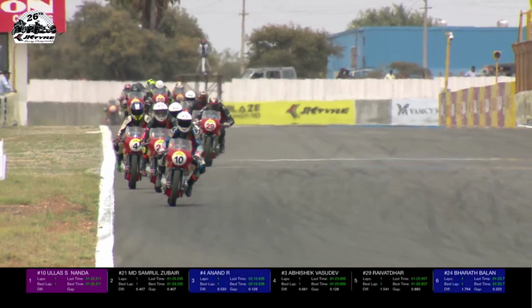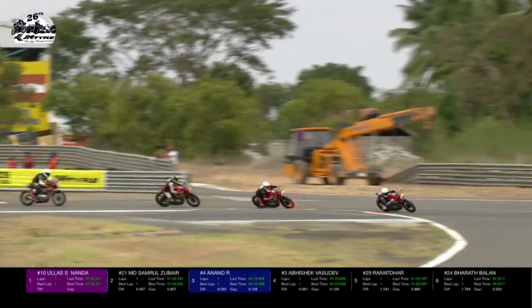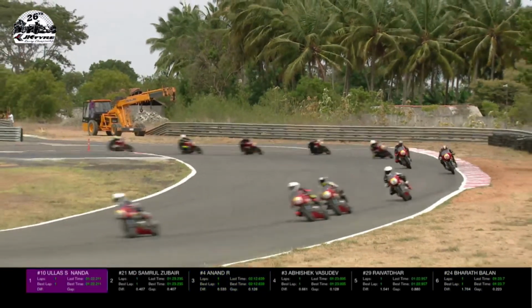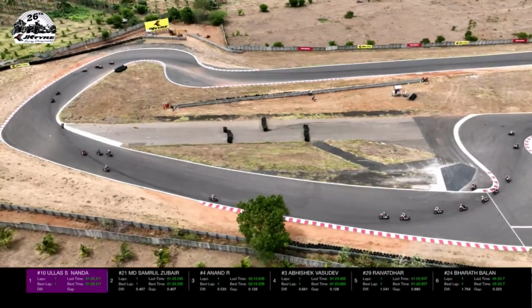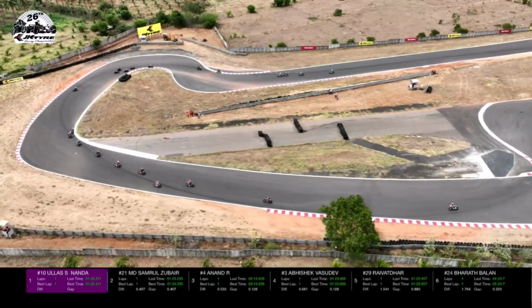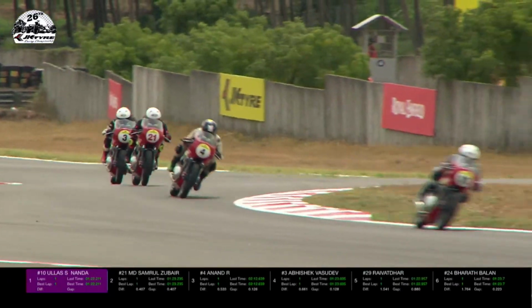Anand has dropped down to 3rd overall, while we have Abhishek Vasudev as well in the mix. So these are your front 4, and then you got Revadhar, the lad from Jammu, who comes in for this race. He is in 5th. Talking about how we've got the entire country covered from Jammu to Chennai, we've got participants coming in here in this championship.